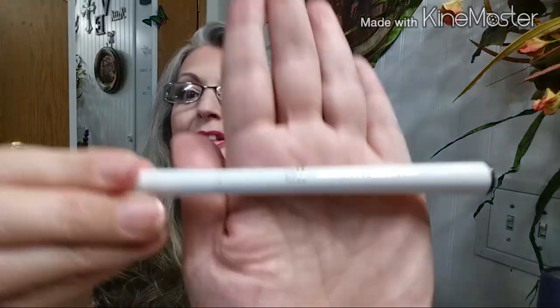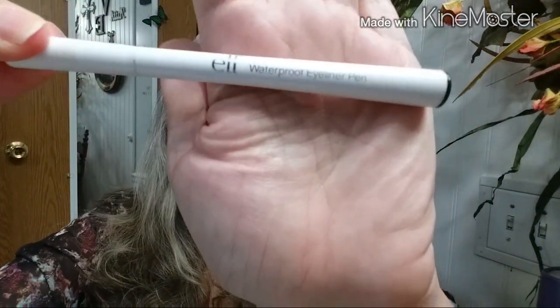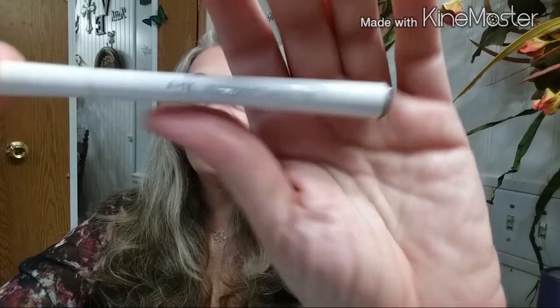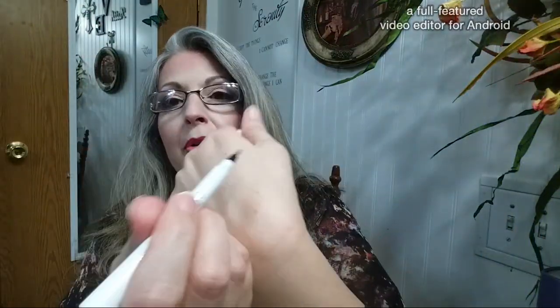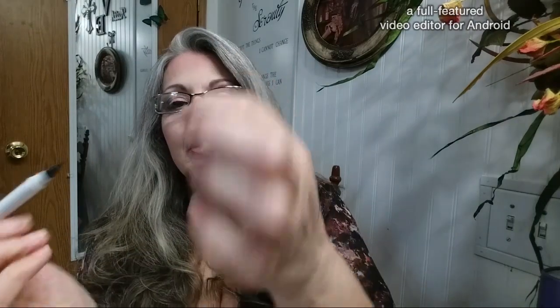Then my eyeliner today, which is a very cheap eyeliner, guys. This is the e.l.f. waterproof eyeliner. It has a very, very fine tip. You guys have seen me show this before. I really do like it. For a cheap eyeliner, it's really nice.